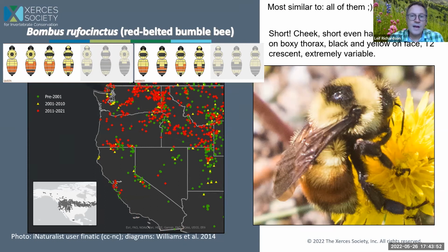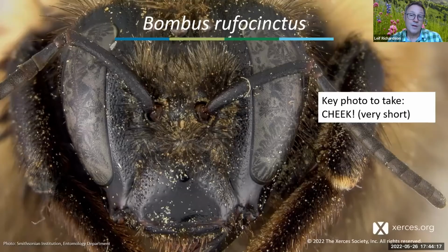And so one of those is that it has a very short face. It has a very short malar space relative to its width. So check out that cheek, and you'll see just a little bit of space between the bottom of the eye and the top of the mandible. That, combined with short body hair and a very typical oval black hair area on the center top of the thorax, which can vary, but is almost always like that.